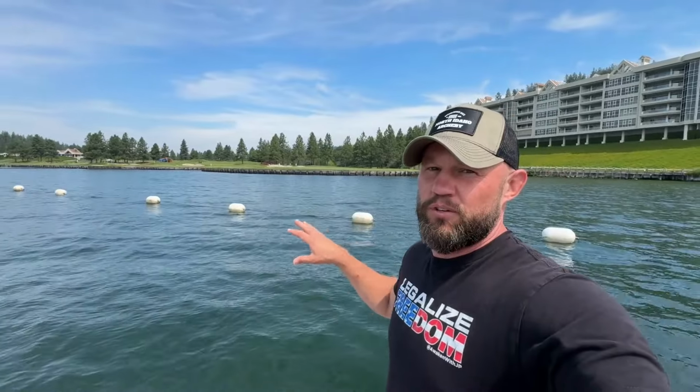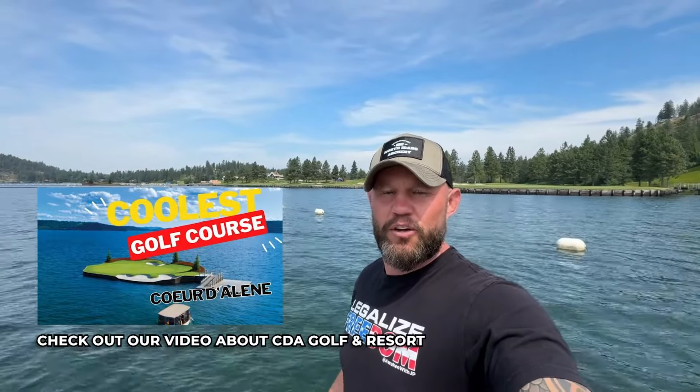This course is beautiful if you ever get the chance to play it. I've come out here and played it twice now. I'm terrible at golf, full disclosure, but it's still fun to come check out and enjoy the scenery because you've got this lake as your backdrop. Beautiful spot. We're gonna head in here right now and grab lunch.